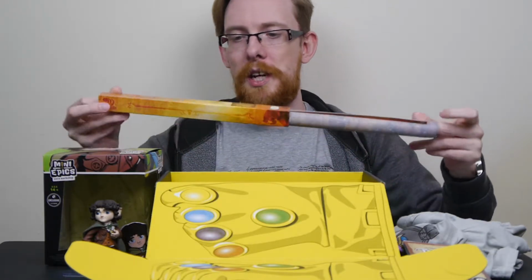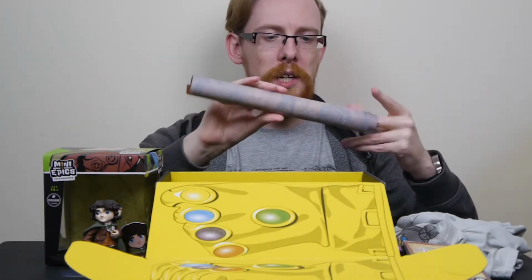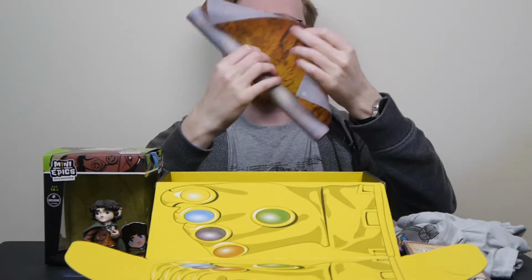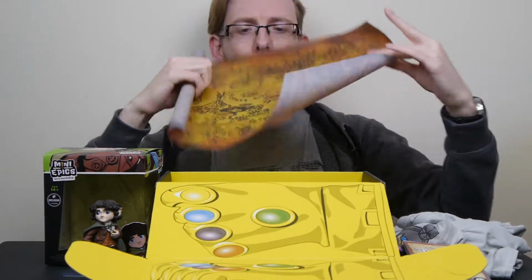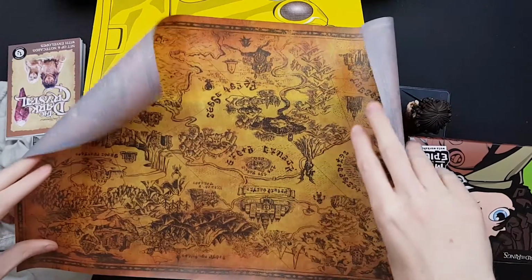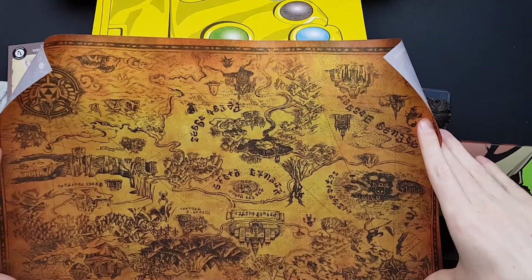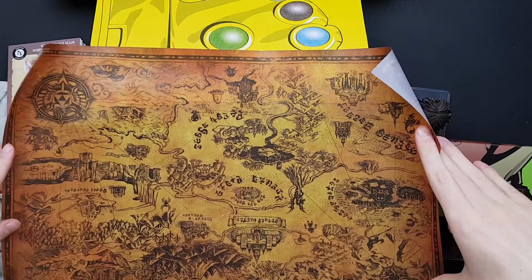But this looks like a map of Hyrule. It says on the sleeve. It's a poster. Weird material, is it? Paper? I guess it is paper, but it is very much like a kind of parchment paper. Again, another kind of mountable thing. And a map of Hyrule with some, you know, stuff on it.